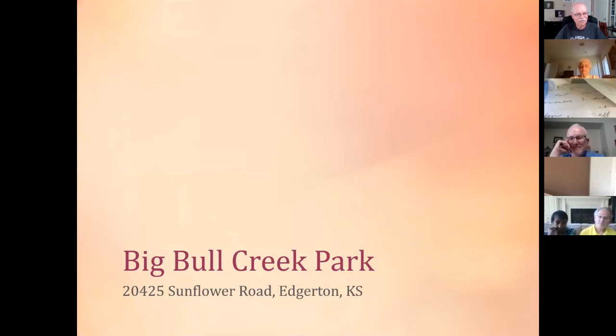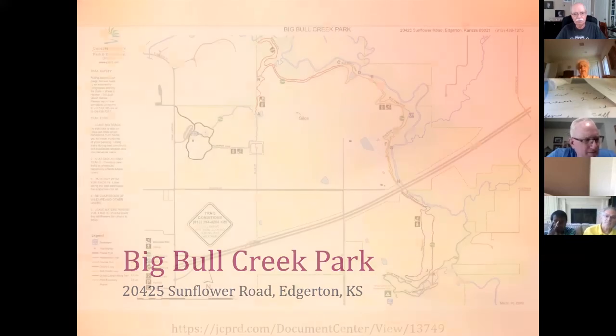Okay, this is out in Edgerton. This is a little ride out. Takes us 25, 30 minutes to get out there. I believe this is the newest Johnson County Parks and Rec District park. And it's not complete yet, but, let's put it this way, it's complete, but they have an annex or an addition that they're working on opening up.